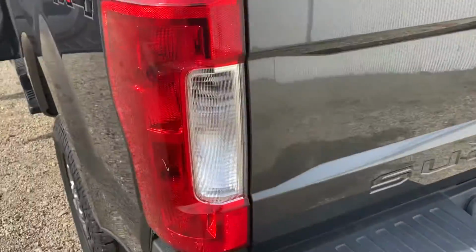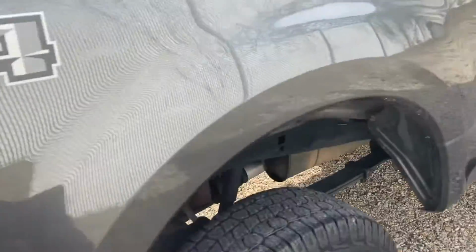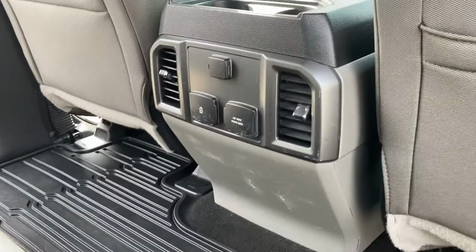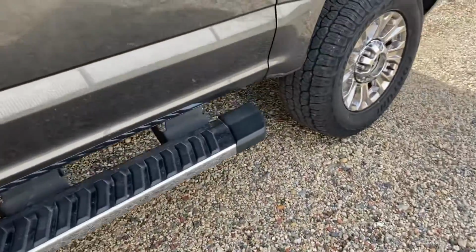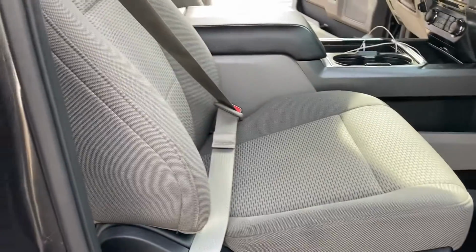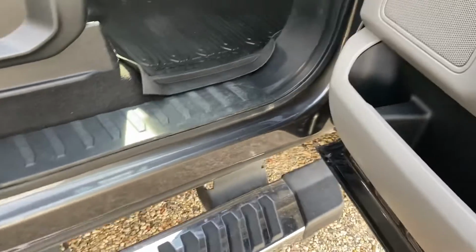The lenses are in good shape. Tow package, other lens. Has the power outlet and the vents in the back. The seats are nice and clean. There's no rust in the cab quarters. Oh, the mirrors are towing mirrors. They fold and they also extend in and out. The seat on the passenger is manual. The rubber mats. And here's your look inside the door jambs.